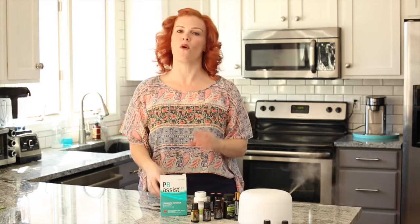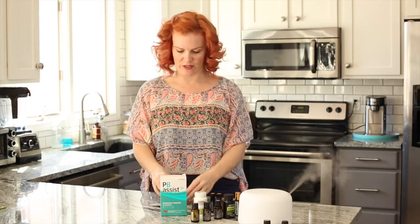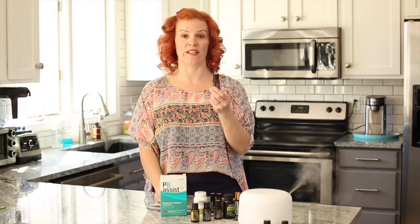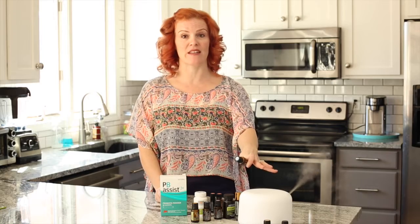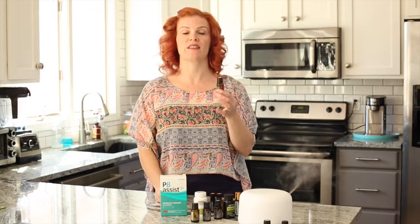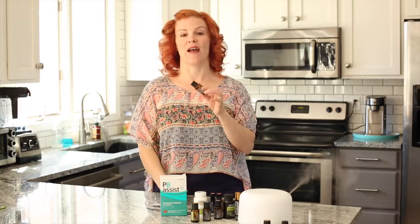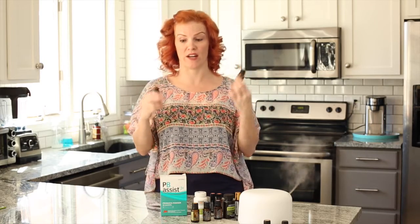Okay, so other oils that you probably don't think of when it comes to seasonal threats are cilantro, breathe, and Roman chamomile. Breathe is going to be one that's really good to have in the diffuser. Now, you can put peppermint, lavender, and lemon in the diffuser as well, but breathe is going to help open up those airways, especially at night, so you can give your airways a rest from all of the seasonal threats.